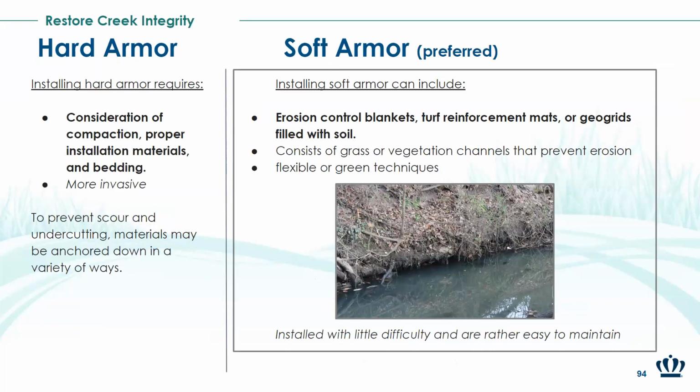It can include many methods, but what I looked into was erosion control blankets, turf reinforcement mats, and geogrids filled with soil. These flexible green techniques can be installed with little difficulty, and they're pretty easy to maintain as opposed to hard armor.